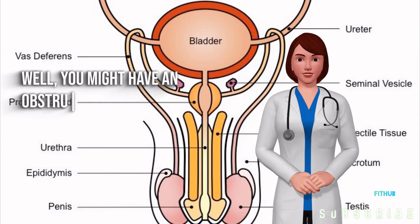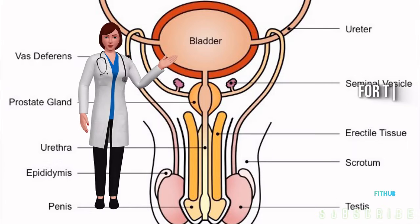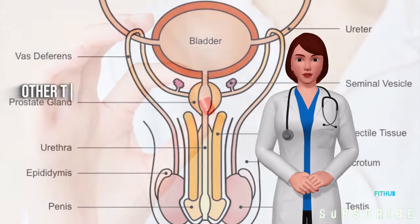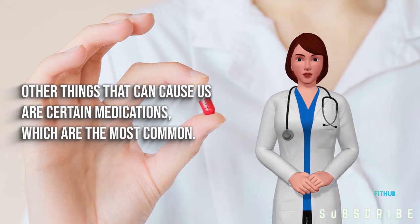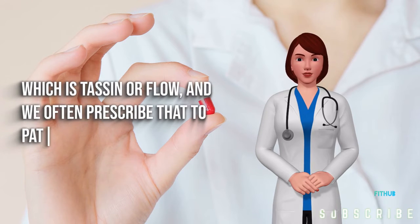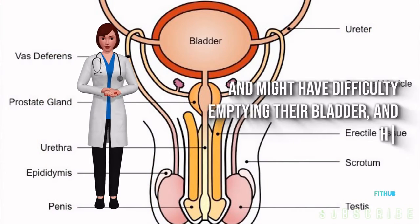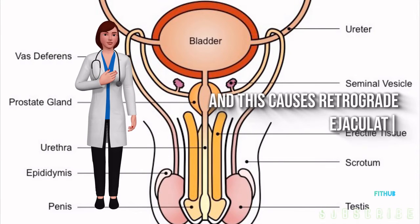Well, you might have an obstruction in the tube that carries the semen to the urethra for the ejaculation, called the ejaculatory duct, or you may have low testosterone. Other things that can cause this are certain medications, which are the most common, like tamsulosin, and we often prescribe that to patients who have an enlarged prostate and might have difficulty emptying their bladder and have urinary symptoms, and this causes retrograde ejaculation.